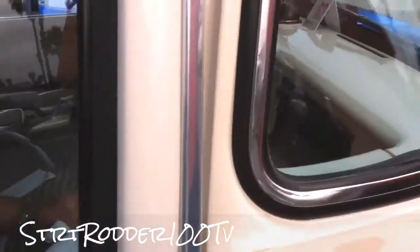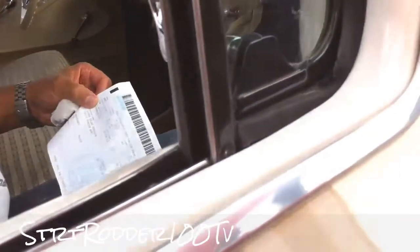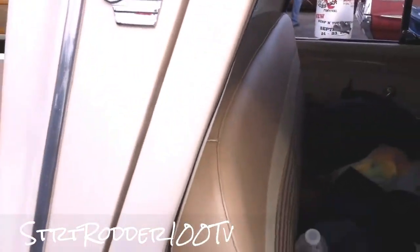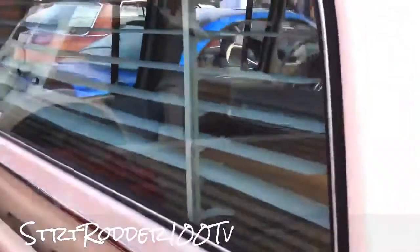It's a V8. They just consider the V8 as a model? A V8 is a model, yeah. Oh, it's a special model. I'm getting all the paperwork. See if you can get a brochure from somebody. I'm trying to get it for a year. Somebody's got to have one somewhere.